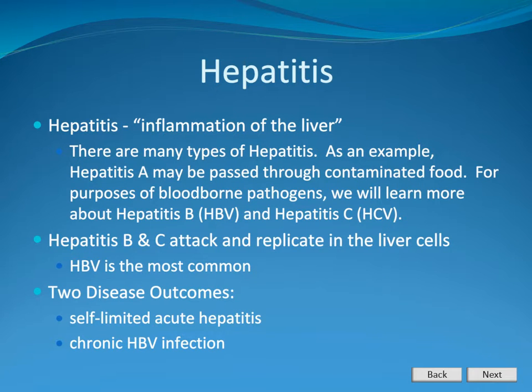Let's start with hepatitis. Hepatitis is a term which means inflammation of the liver. There are many different types of hepatitis. For example, hepatitis A is not transmitted through blood, but rather it's normally associated with foodborne outbreaks. As far as bloodborne pathogens, we will focus on hepatitis B and hepatitis C. Both of these attack and replicate in the liver cells and can lead to serious liver diseases. Hepatitis B is the most common. There are two different ways that the disease can progress. The first is a self-limited acute hepatitis, and the second is a chronic hepatitis B infection.